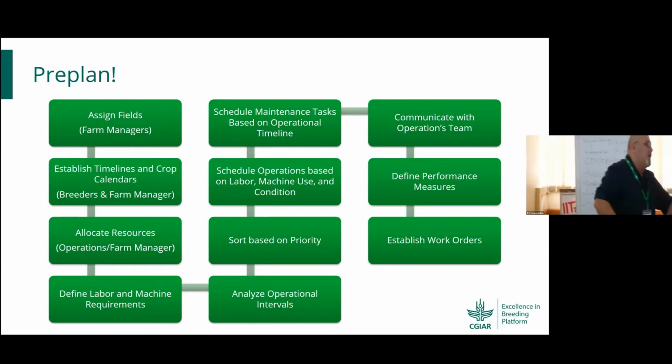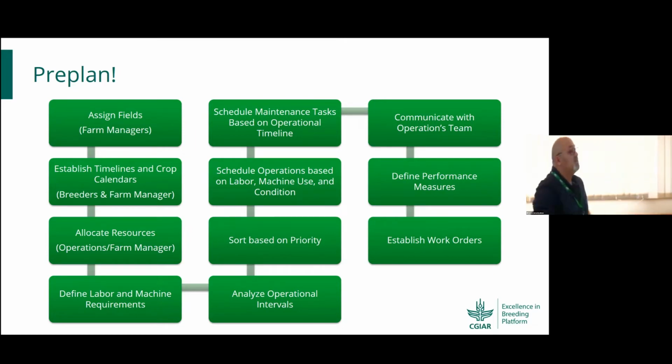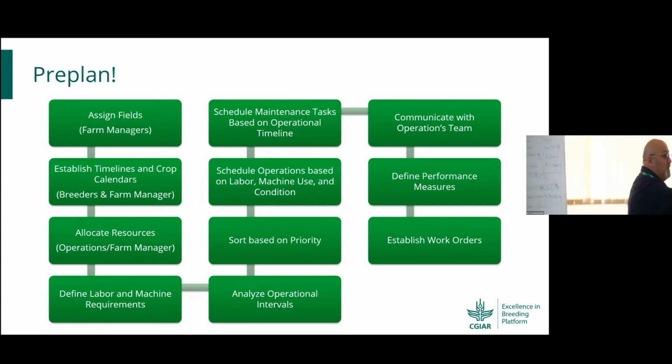So we have to ask them to provide what they need, the areas that they need, and then we start discussing the allocations and agreeing upon the different sites or locations. And we have to provide the information on the history as well to the breeders so that they can understand the parameters under which they are going to utilize their trials. Establish timelines and crop calendars. This is between the breeders and farm management. And this is important for me to do what? To do the scheduling of maintenance and operations.